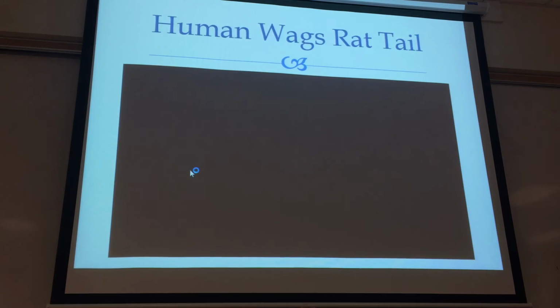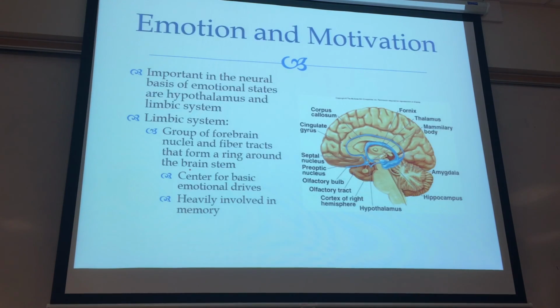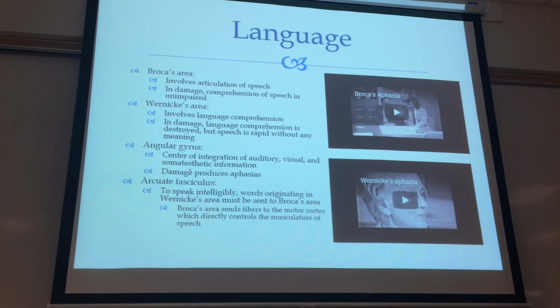So going back to that last thing I was talking about, those are areas that, as I mentioned, are for speaking.